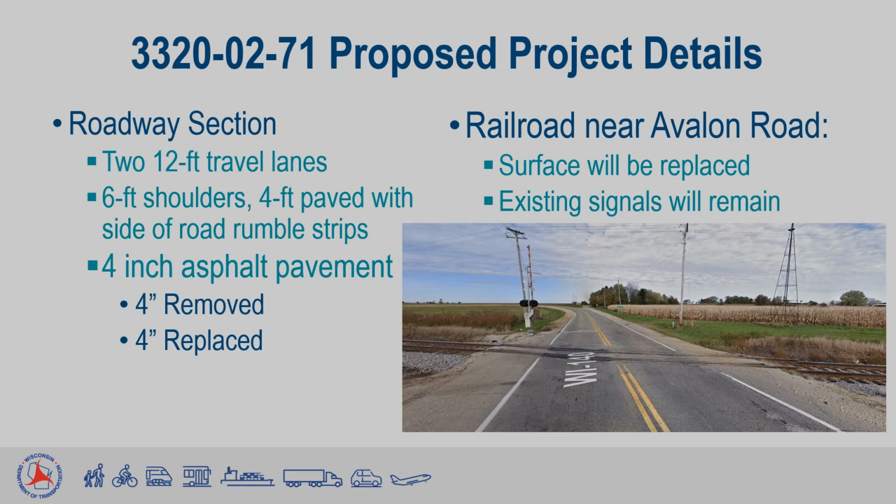For the railroad crossing near Avalon Road, the surface will be replaced at the request of the railroad company, but the current railroad signals will remain.